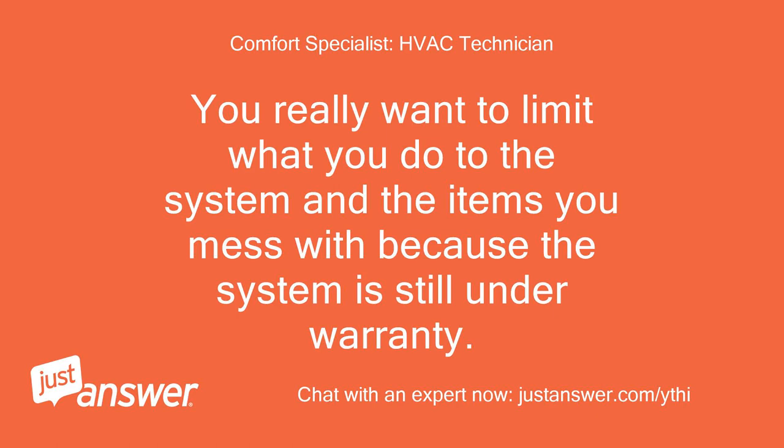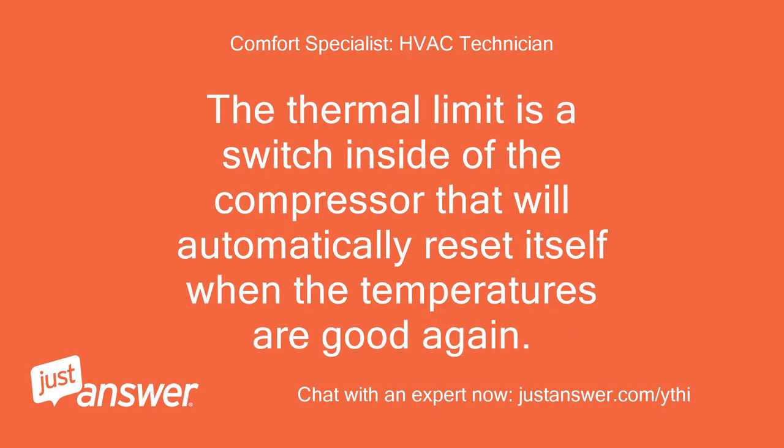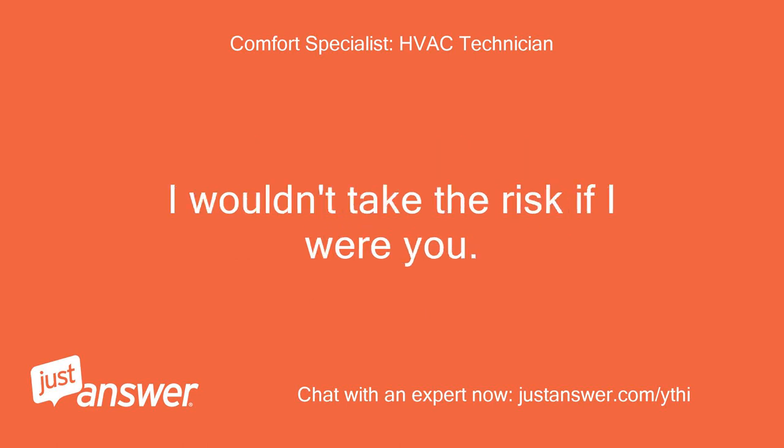You really want to limit what you do to the system and the items you mess with because the system is still under warranty. Unauthorized work by anyone other than a Carrier certified service company can void the remaining warranty. The thermal limit is a switch inside of the compressor that will automatically reset itself when the temperatures are good again. Nothing you can do about that except unwrapping the compressor and pouring water on it. Not something I recommend you doing with it being within warranty. I wouldn't take the risk if I were you.